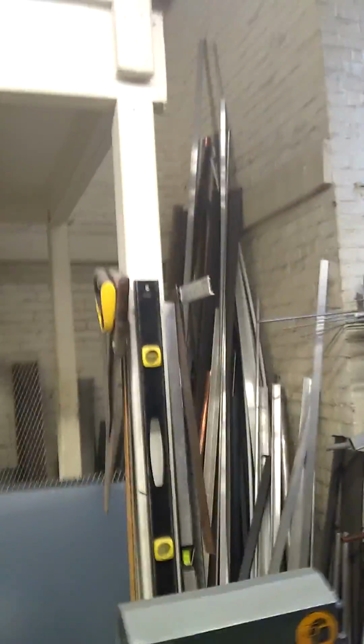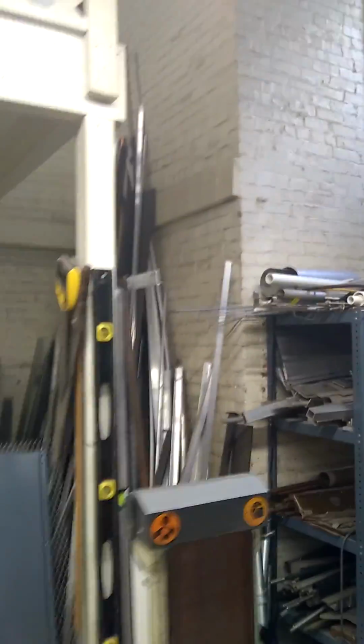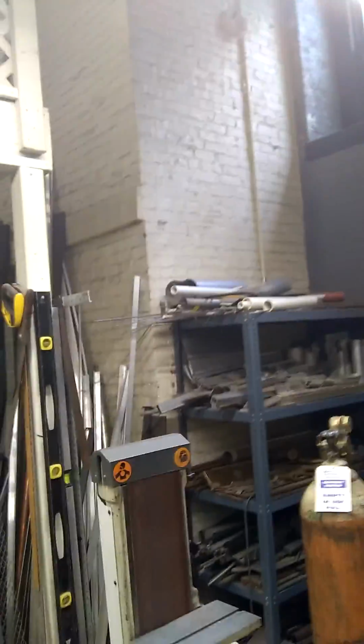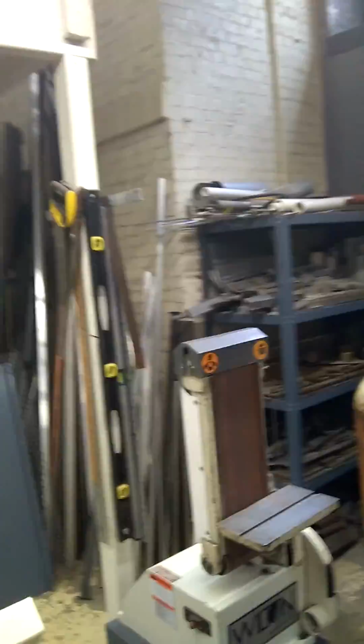Now, in the corner over here, as you can see, is this big outcropping. This is actually an old chimney, and back in Robert Goddard's day, all of his equipment was run off of steam power, and this chimney was part of a coal-fired steam system to actually power up all of his equipment, which included the lathe that I was showing you earlier.